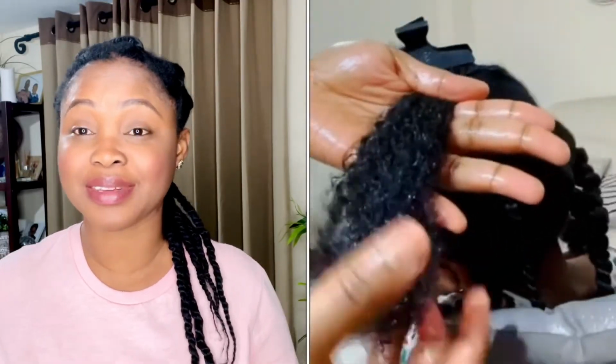For natural hair to retain length, it needs to be moisturized regularly. If your goal is to have long, healthy, natural hair, then you must be moisturizing your hair regularly. But how do you know when to moisturize? Today I'm going to show you 5 signs that your hair is dry and that it is crying for moisture.